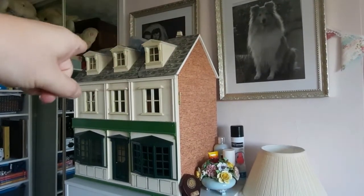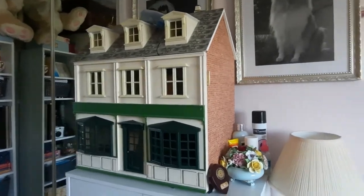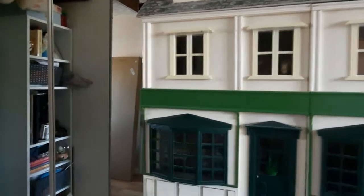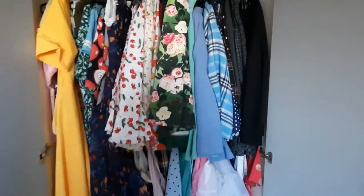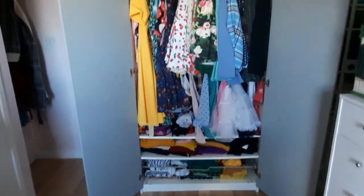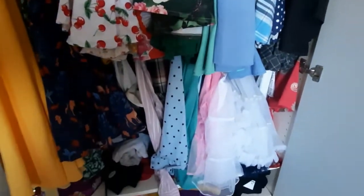I got the picture of my mum and dad and my dog above my unit. So that's going to be moved because you can't really see that. But this doll's house is very heavy, so I'm going to have to move that somewhere else, I think. And then you've got my mirrored wardrobe at the moment, which is full to the brim. So I'm going to have a sort out of my clothes, and we will see how we get with that. But it's literally full. My white unit there is full.